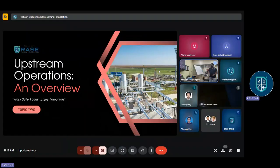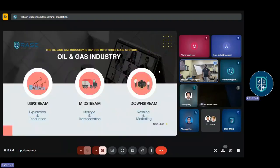So, what is upstream operation? An overview. You can see the oil and gas industry has three sectors. Upstream means the initial stage: exploration and production. Midstream: storage and transportation. Downstream: refining, marketing and business. Examples of downstream are refineries and petrochemicals. Midstream includes storage, the tank area, and also train storage systems. Upstream, my subject today, is exploration and production.